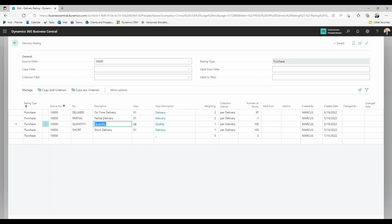All right, so fairly complex calculations can go into the delivery rating, but also very specific to the things that you want to track in your organization related to vendor rating. And it's not just an additive point system. It's not that I get 2 points for this and 2 points for that. I could start at a base point and then actually add or subtract points as well. So it's very configurable in terms of how you want the system to evaluate vendor rating.